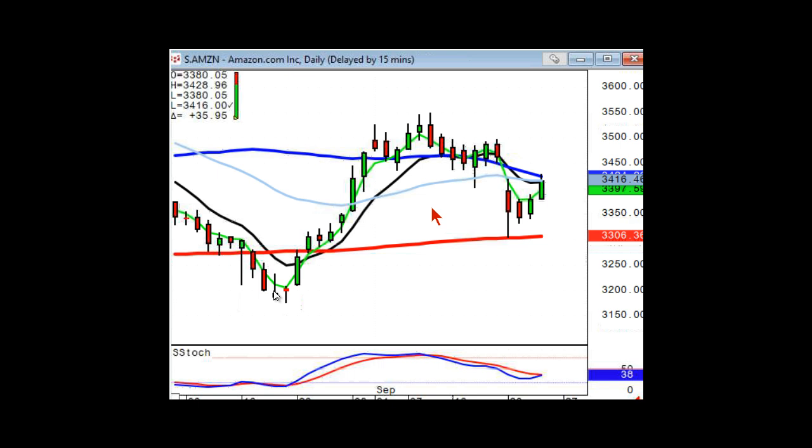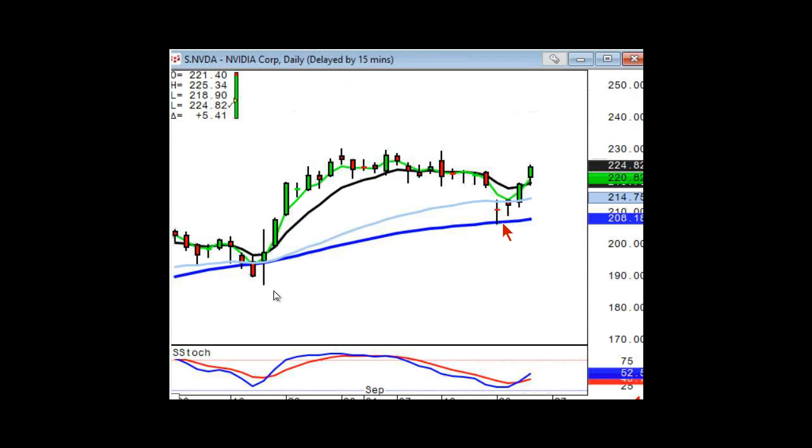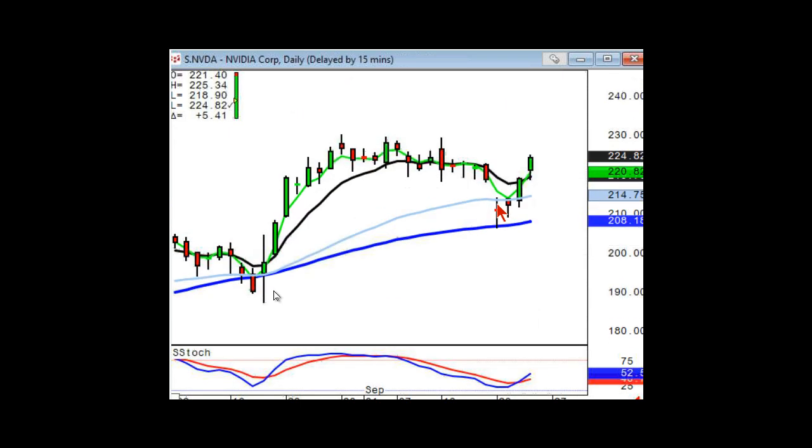Nvidia. Observe the obvious. A doji right off the 50. There's your scoop type pattern. You can still be buying this one on positive trading.